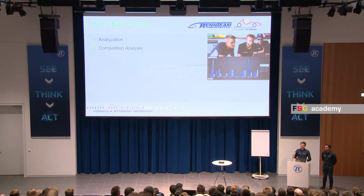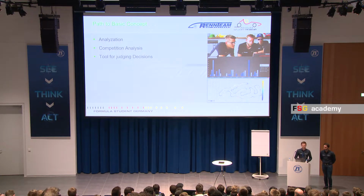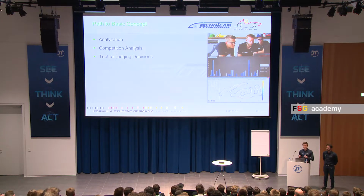That means we look at the competitions we were at, we look where we lose the points, and what we also do is we compare our car, our concept, with other teams. So what we need therefore is a good tool for judging decisions, and that is our lap time. In this lap time simulation we can put in different car concepts, for example the one-cylinder car with lightweight and much aero compared to a four-cylinder engine with more power and so on. So we can get points directly out of the simulation, and at the end we know which concept is the best for getting the most points.